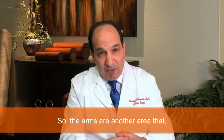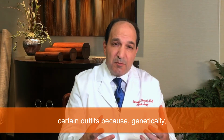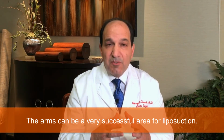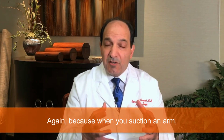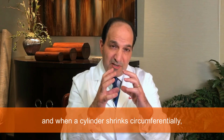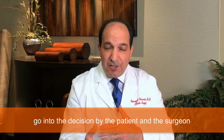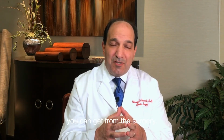So the arms are another area that in many cases patients can't wear certain outfits because genetically their arms are fuller than they want, and despite exercise and diet, they can't reduce it. The arms can be a very successful area for liposuction. Again, because when you suction an arm, you're suctioning a cylinder, and when a cylinder shrinks circumferentially, it tightens reasonably well. So all these factors go into the decision by the patient and the surgeon about what kind of expectation you can get from the surgery.